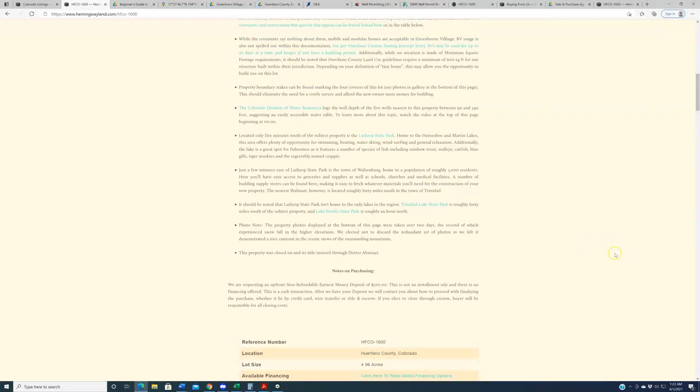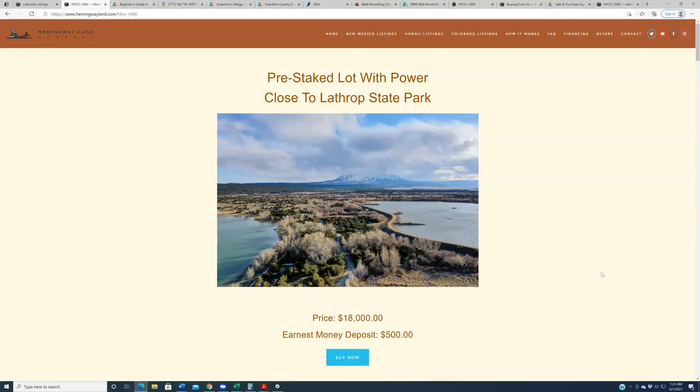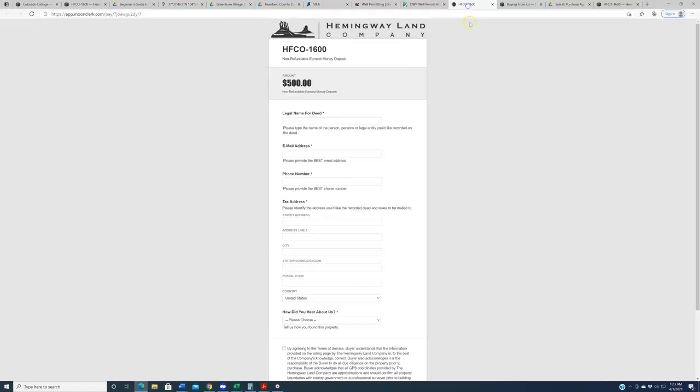If this seems like something you are interested in, you should know that, number one, we closed on this with Daughter Abstract. That means we have title insurance, and we'll be providing you with a warranty deed. So if you do want to buy this, guys, just come up here, click the Buy Now button. It's going to take you to secure checkout.